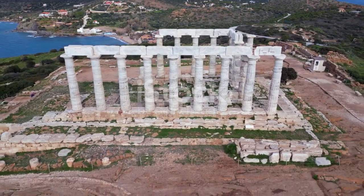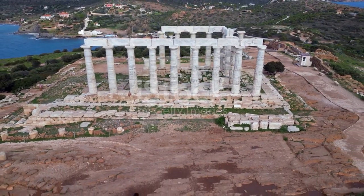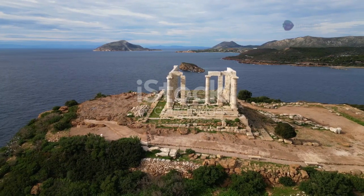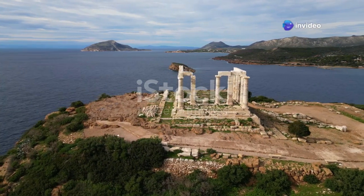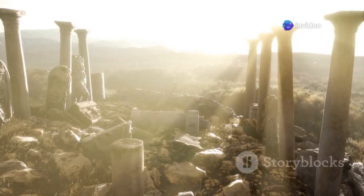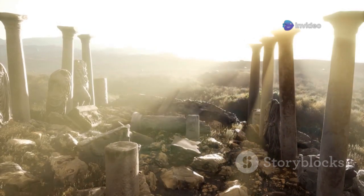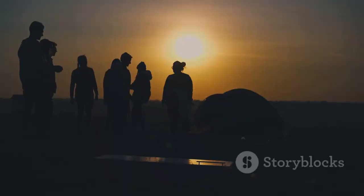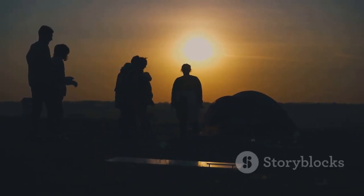Section 7, the scenic view, Instagram versus reality. Let's talk about the view, because really that's why you're here, right? The Temple of Poseidon boasts one of the most spectacular panoramas in Greece. It's the kind of view that makes you question everything, like why you live in a city with skyscrapers blocking the sunset. But before you get too starry-eyed, a word of caution.